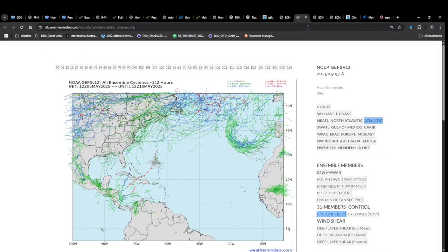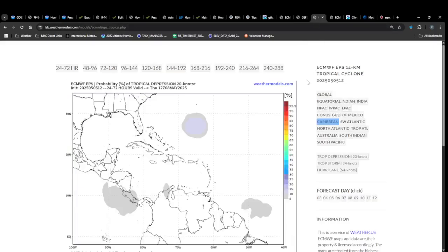And just before I get into all that, I would like to show this, our probability. This is day 7 to 9 as far as the European is concerned. Now, this says tropical depression, and this is greater than 20 knots. And if you notice, we've got a little bit of a signal here.